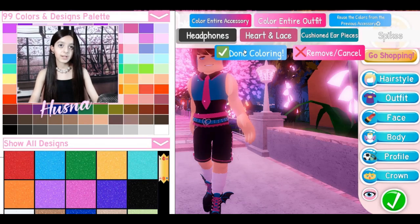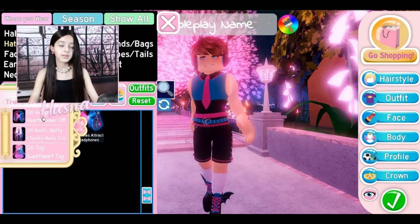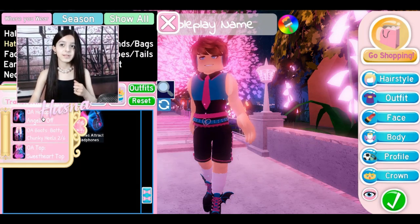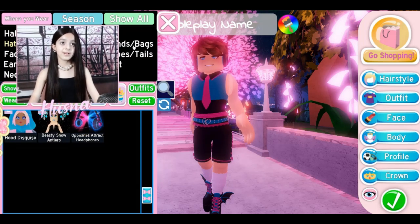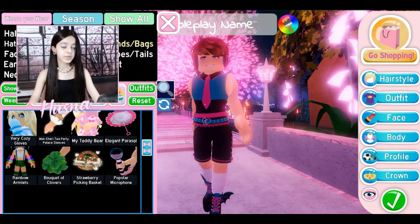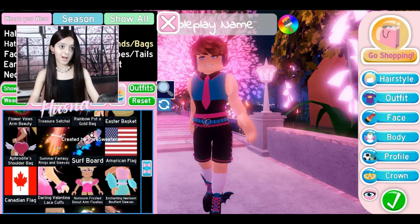The opposite attract headphone. Beautiful. I could also make the headphone look like this. Look, let me show you all. Like that. I could also make the headphone look like that. Should I be like this or like this? Like this. And now I'm gonna be adding my teddy bear. And now I have to click arms. Okay, I just clicked arms.